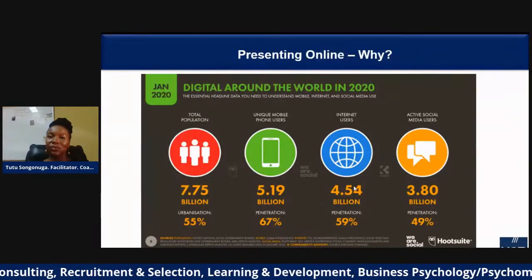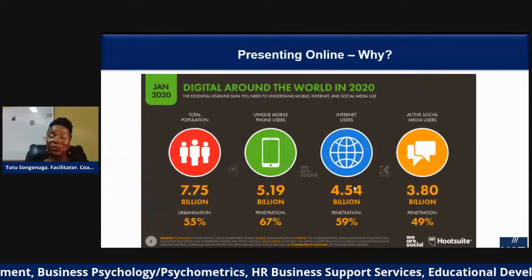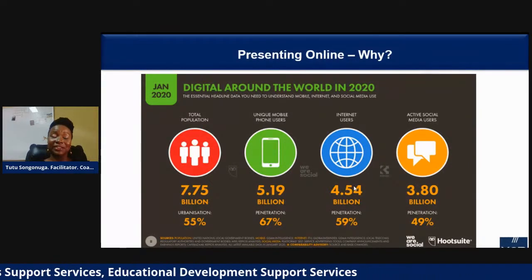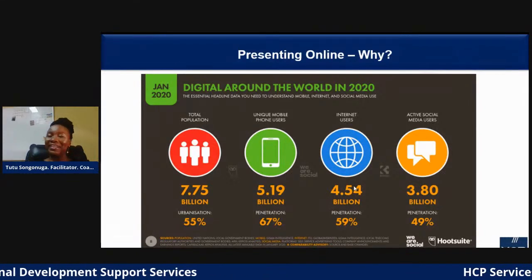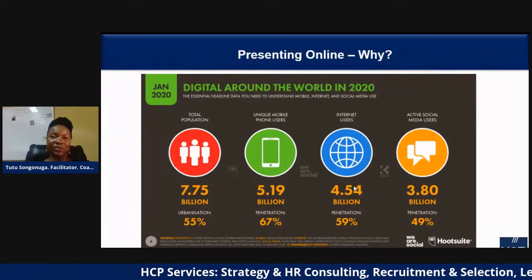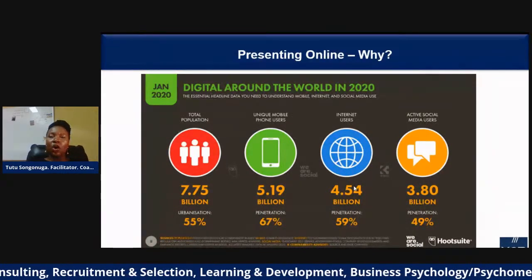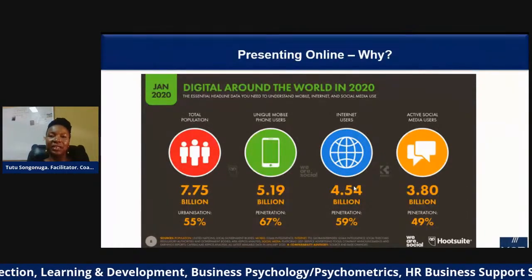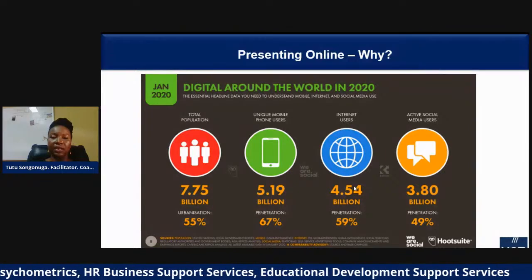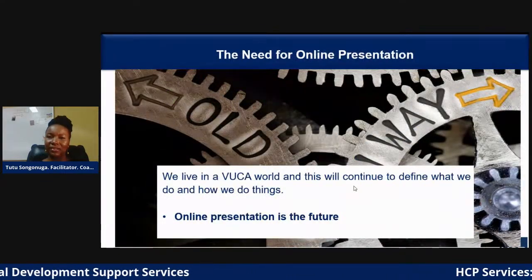That tells us that we are living in a digital age. That tells us that, even though there is a population we call digital natives, really and truly, we are all digital natives. We are all learning how to navigate this new world. And so that really is the reason why, as professionals, as entrepreneurs, as social media influencers, whatever it is we are doing, it's really key for us to be able to plug into the virtual world, as it were. We live in a VUCA world. Things are changing fast.